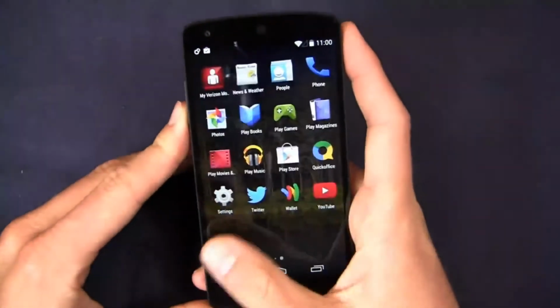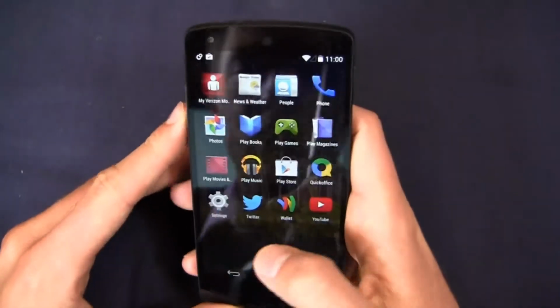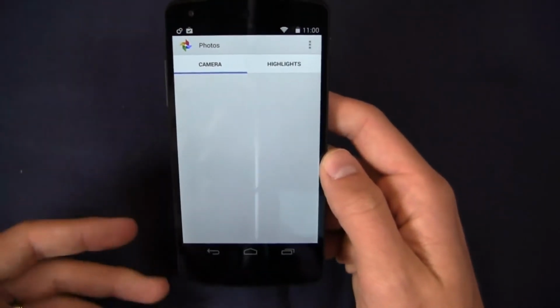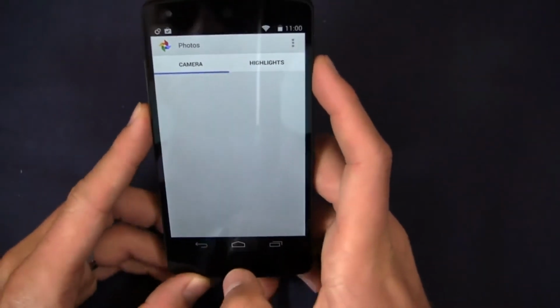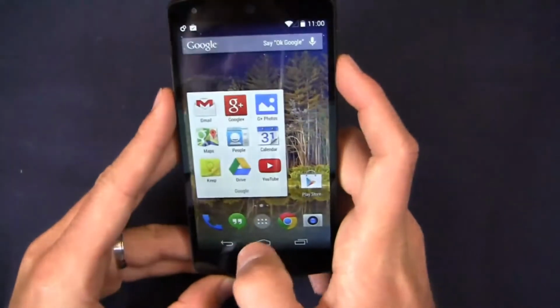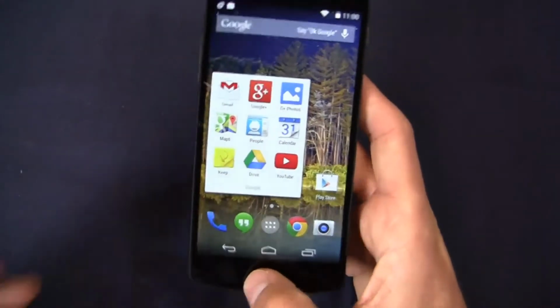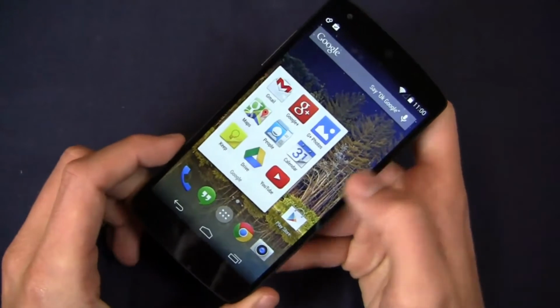But overall, things seem pretty fast here. This phone has little to no lag. Everything looks really nice. Photos here, a new icon with Google Photos. I'll get started. It can automatically back up my photos and videos to my Google Drive and to my Google Photos account. And of course, my area here with Google Keep, Drive, YouTube, all of the Google products and services right here out of the box on the Nexus 5.